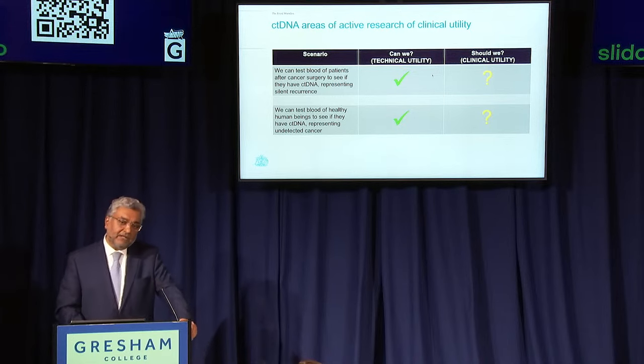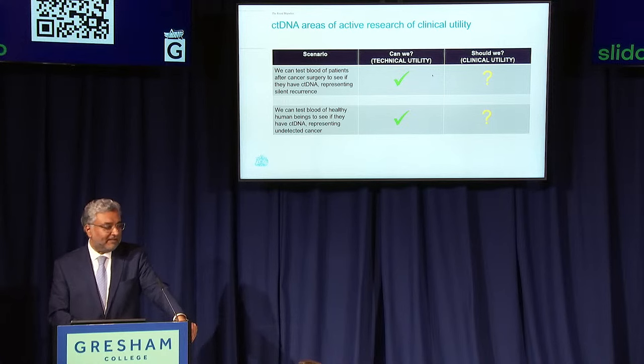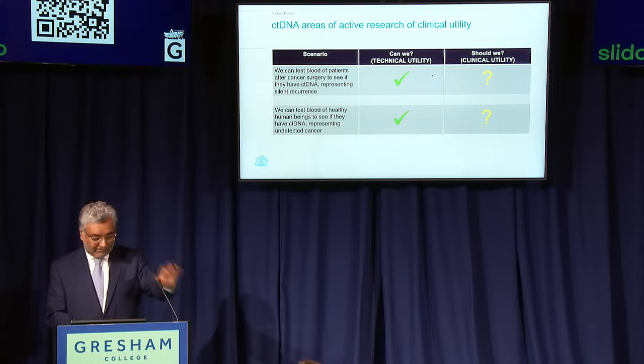So similarly, we can take a group of healthy individuals and ask all of them to have a ctDNA test. Don't worry, I'm not going to do that. You're safe in this audience. And if we detect ctDNA, that might tell us if you've got cancer months, years before you end up seeing a doctor. We know it's possible. We definitely know it will pick this up. But what does it mean?